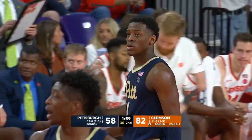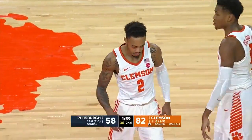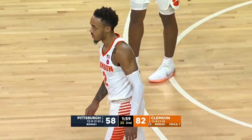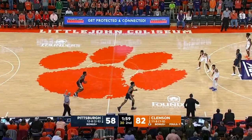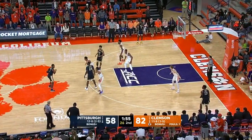And that's the 4th foul on Reed. Well, Marquise Reed leads all scorers with 26. What a bounce back it was for him tonight.